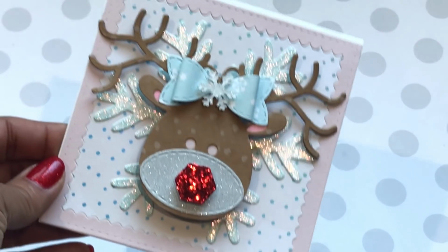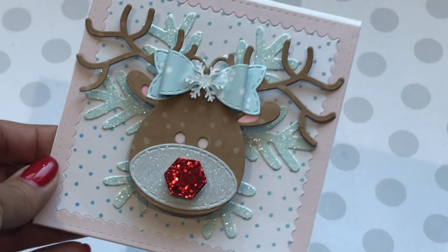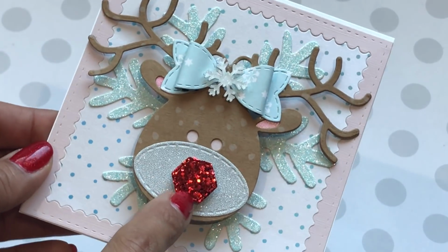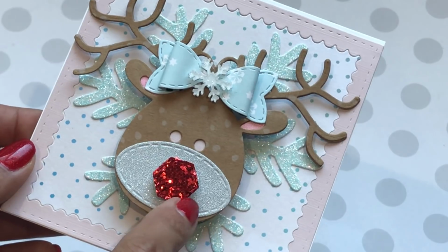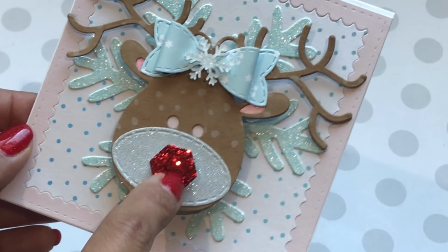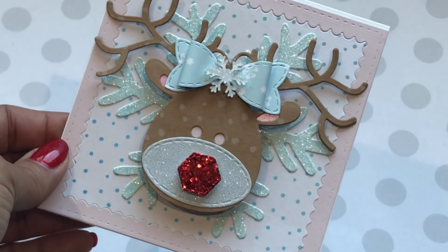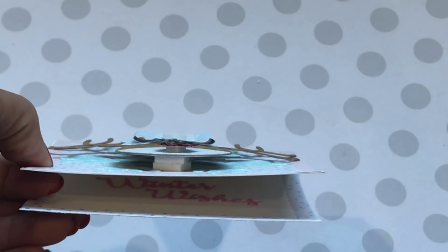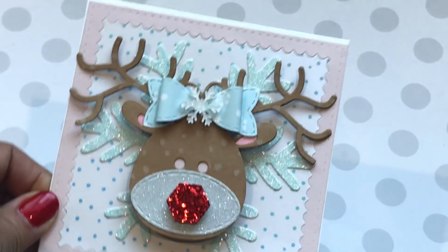Here is my reindeer card, which came out absolutely adorable. I love it. I did use another die that I previously hauled. It's the shape of a little hexagon. Several little hexagon pieces came out of the die, and I had it on my desk, and I thought, oh, that'd be super cute for the reindeer nose. So that's what I did. I did pop the reindeer up on dimensionals for dimension.